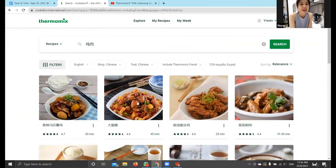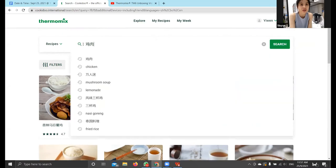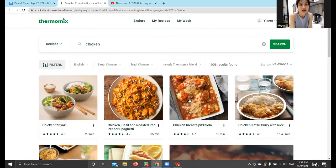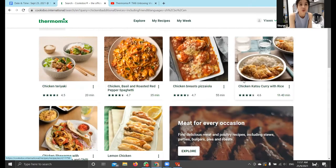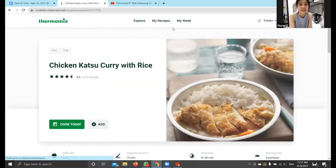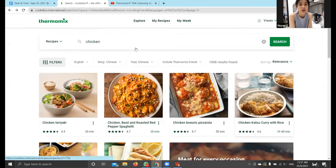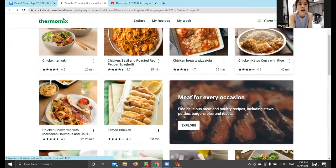your name, and you can search for, for example, you have a lot of chicken in your fridge and you don't know what to cook, then you can search for chicken for the recipe. And it comes up with tons of them. We have like 70,000 recipes in cookie dough itself. This gives you all the ideas and you can also add this into your week. If you want to cook today, you can add to today or tomorrow, up to 1 week.